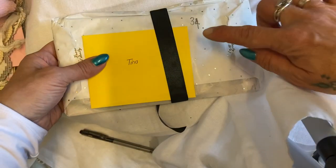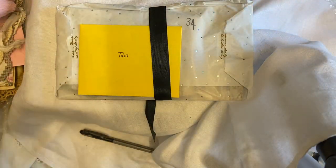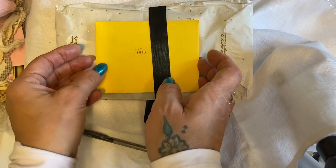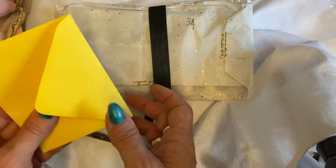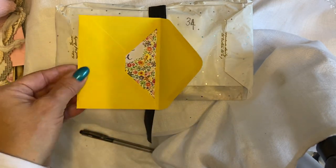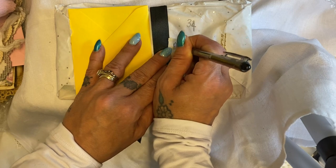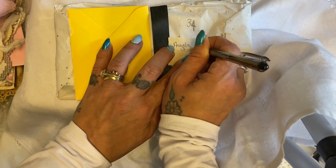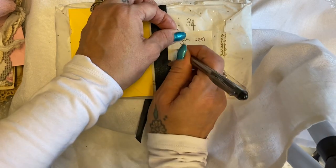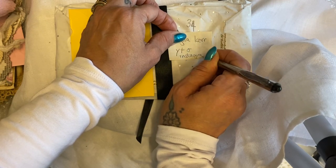And then the next one for today, which is number 34. Now, I have to apologise, Angela, but I wrote 34 on here because Angela sent a parcel with two entries in, one from another lady, which is the next one to be filmed. And this is from Angela Kerr. And Angela has got a YouTube channel, Angela Kerr. Let me write it down. And she's also on Instagram, Angela. And you must check Angela out. She is a lovely, lovely lady. And she, Instagram, excuse my terrible writing.